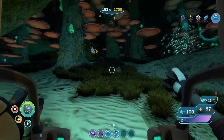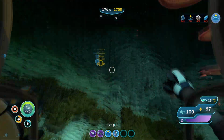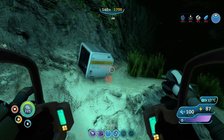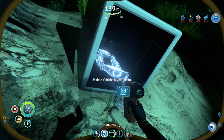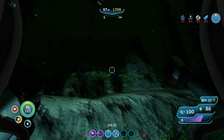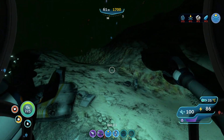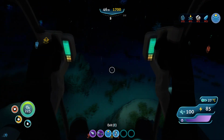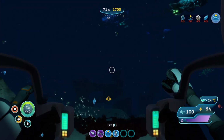Yes, so I have a bunch of kyanite in the prawn suit. Seek fluid intake. We're almost back to the base. For various definitions of almost back to the base. Anything interesting in there? I don't know what that is. Mobile vehicle bay? Titanium, I'll take it. Okay, we need to climb over this mountain. Hey there, friendly Leviathans.